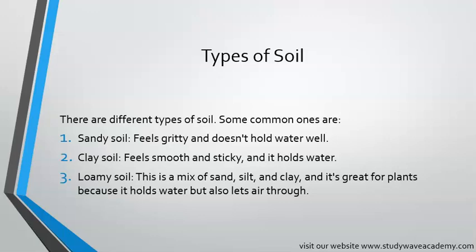Do we understand that? The sandy soil feels gritty, just like the sand on the beach. It's made up of large grains. Because the grains have lots of space between them, water can quickly pass through this soil. This can be good for some plants that don't need much water. However, sandy soil doesn't have many nutrients, so it's not the best for growing most plants.